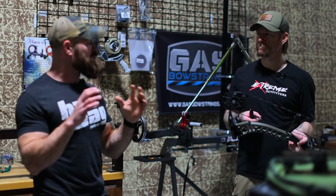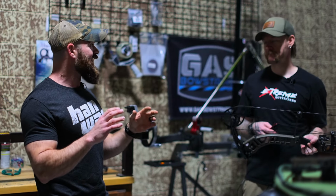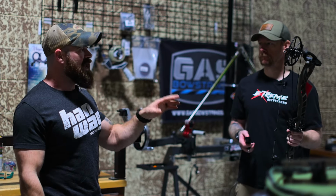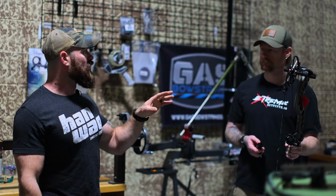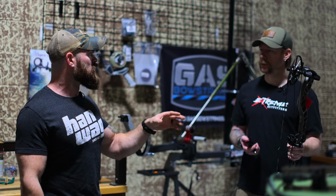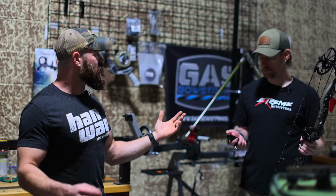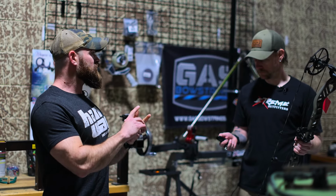And they've got a lot of really cool color options. Prime does a fantastic job on their risers. So you do get that. So there's a lot of options with this $850 price point bow. So $350 less than a flagship bow with the same tunability.